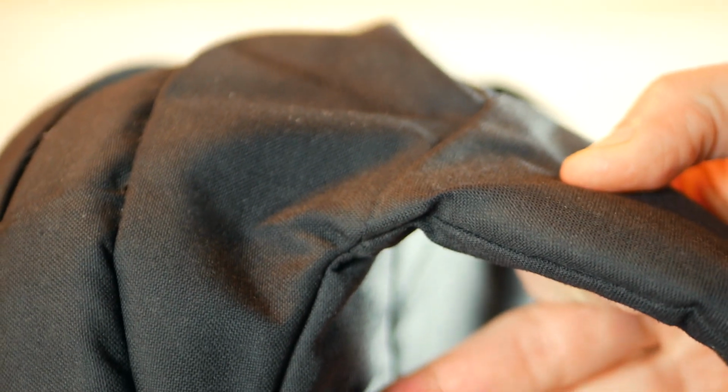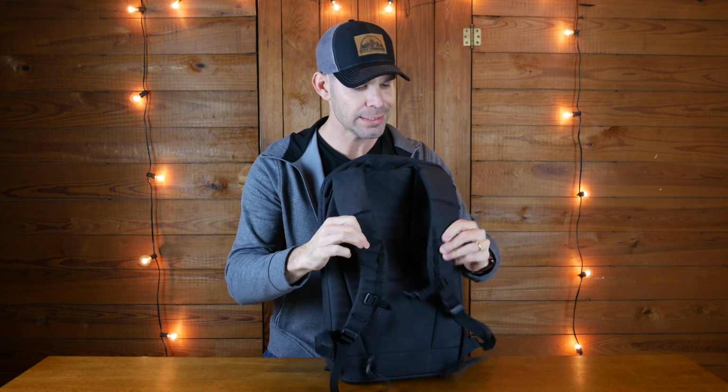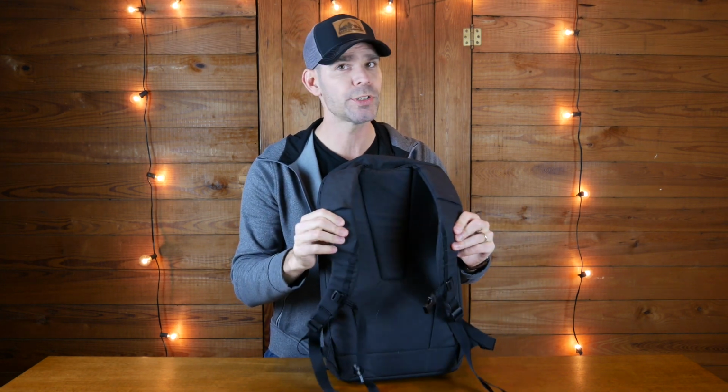You've got no load lifters at the top, but what you do have is these straps come out a bit, and there's some dimension added here that kind of does almost what a load lifter would do, as it has the top part of the bag coming toward you. It's using the space between those straps in the back of the bag to fill that space right here. And so I really like the way that they've set that up. And then these straps are pretty solid.